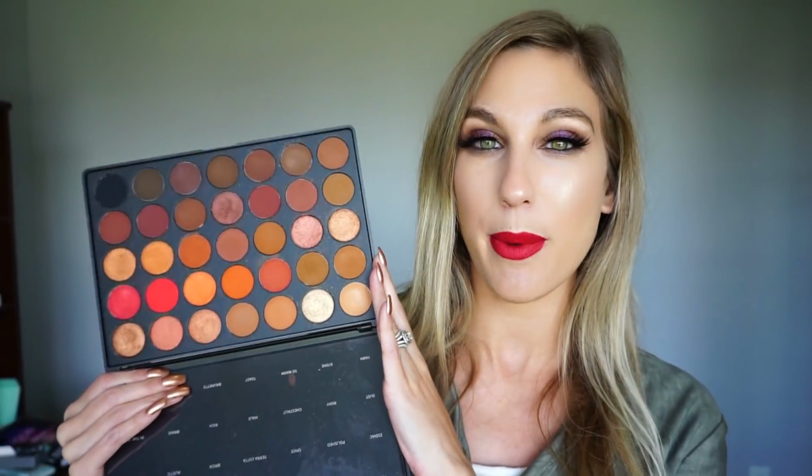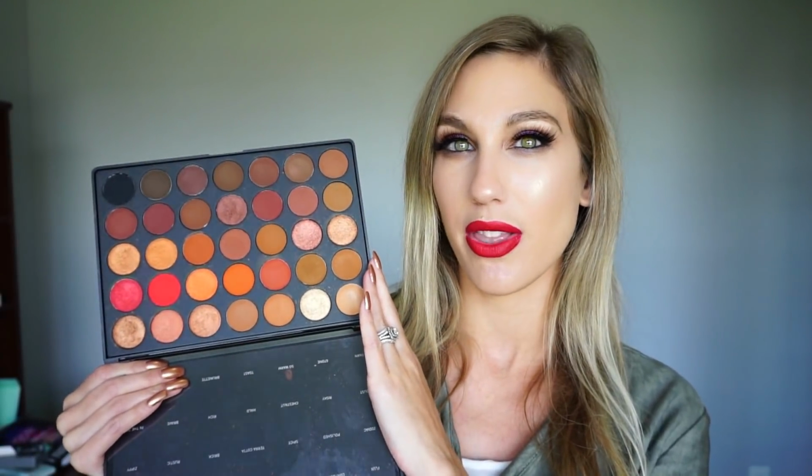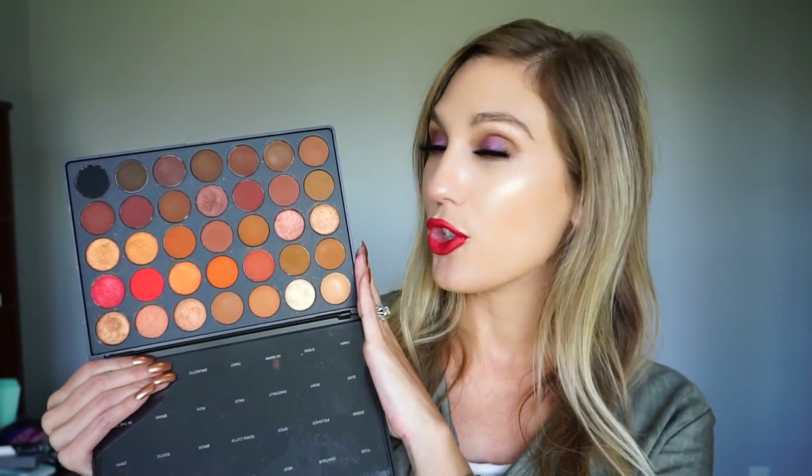And then I also have here the new Morphe 35O2 palette. This one was sent to me by Morphe. I do have a full review video up on it, and comparisons and demo and all that good stuff. So I'll have that video linked too, but I've been loving this palette. I think it is so gorgeous. And then I think these are my last two palettes. I keep looking around the room like, do I have them stashed anywhere else?